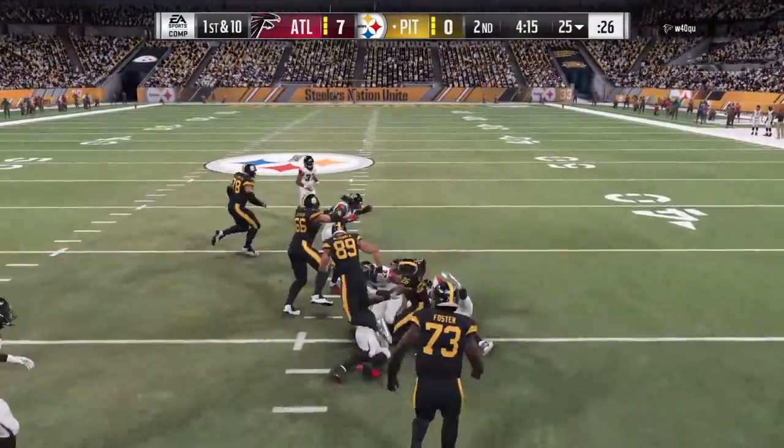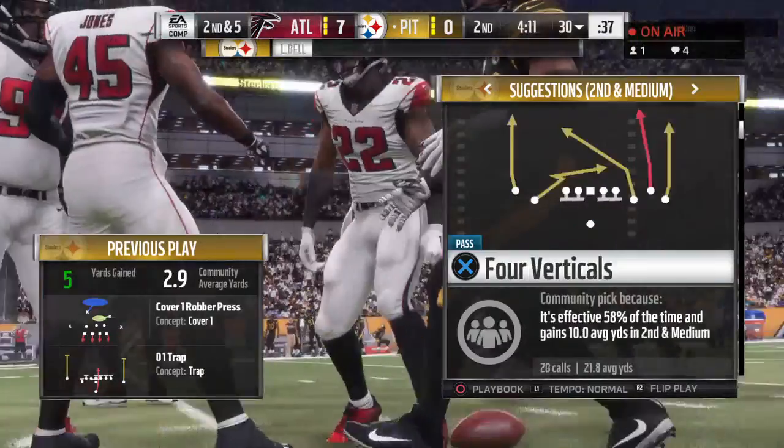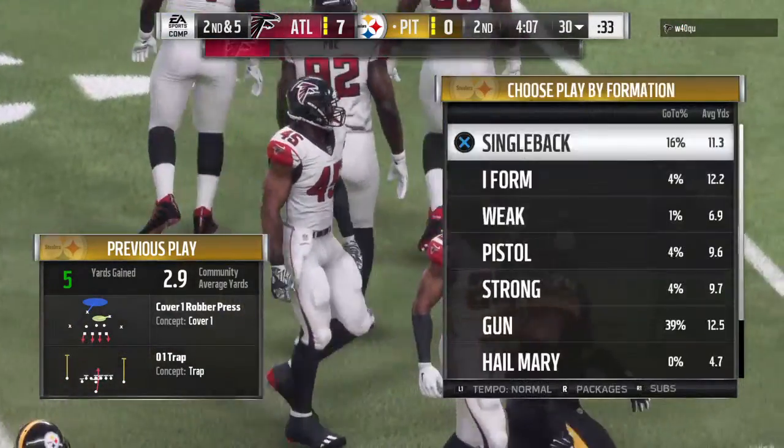They'll start the drive with a carry by Bell. And he'll go down right at the 30-yard line. 5 yards on the carry. Good pickup on first down.